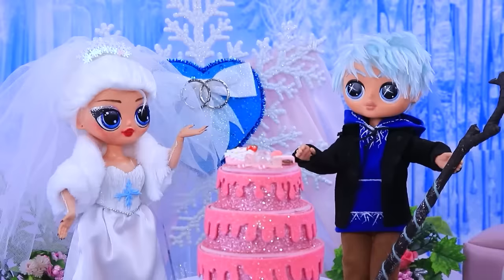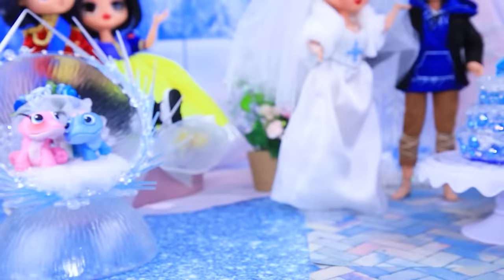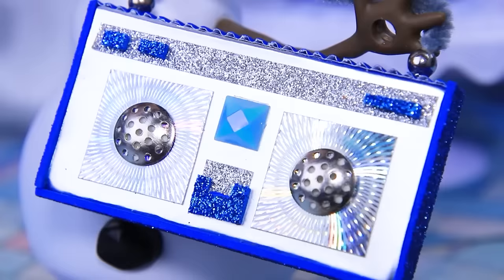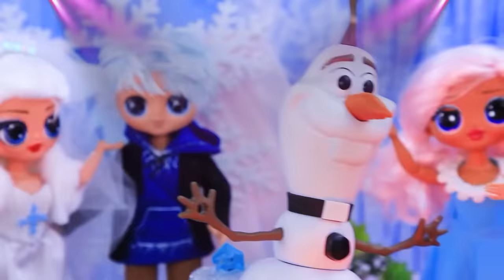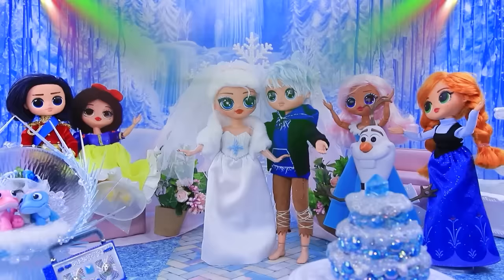Another thing! Great, honey! This is so much better! Let's rock this party! Turn it up! Whoa. They started to dance. Everyone is watching our newlyweds. Their wedding went amazing.